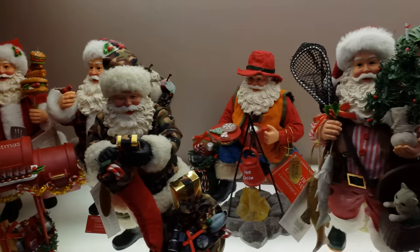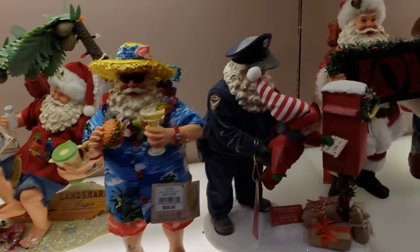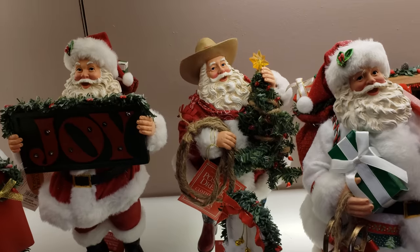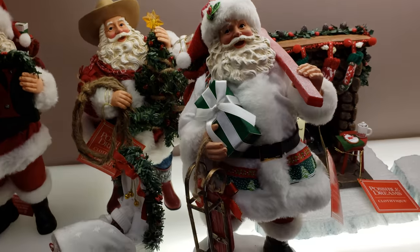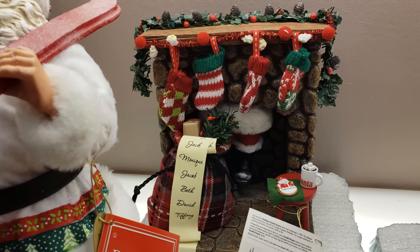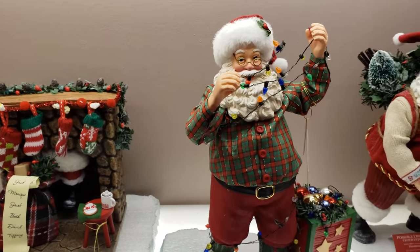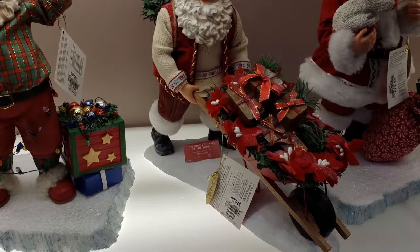There is just so many. There is like one for everybody. Yeah. That's what's pretty cool about it. Look at the cowboy one back there. No, cowboy. Charlie Daniels Santa. If the hat was lower, huh? Right. And then look at this one. He is in a chimney. He's stuck. Let's see. $35 for that one. Oh, look at this one. Trying to hang up some lights. $75.